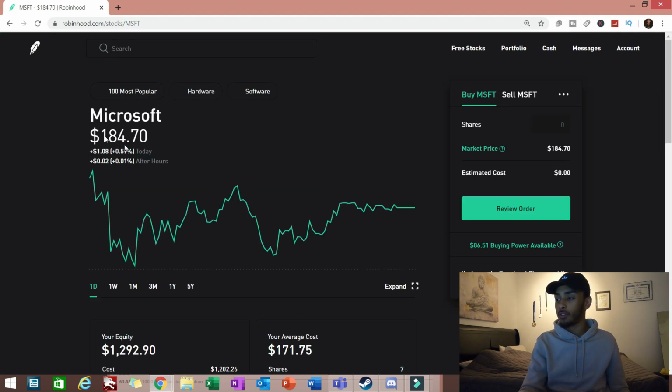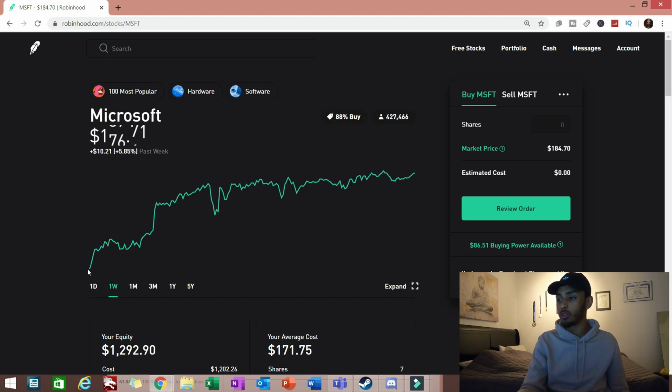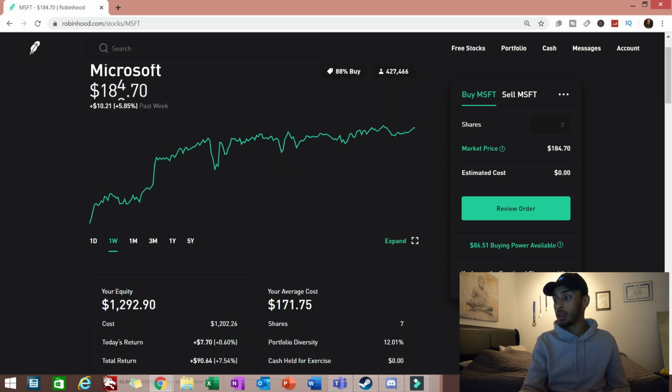Microsoft sitting at 184. Actually had a pretty solid week, I think. Yeah, definitely had some growth for sure. Grew about $10. So not a bad week at all. Grew almost 6%. That leaves me, my average cost is at 175. We are at pushing 185 right now. Super huge growth there. Total return sitting at about $90. And honestly, I bought my Microsoft shares about a week ago. Maybe 2 weeks ago. A week and a half, roughly. So $90 in the last week and a half, also not bad.